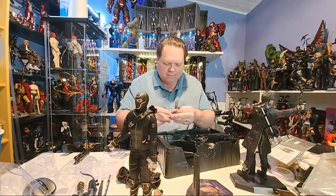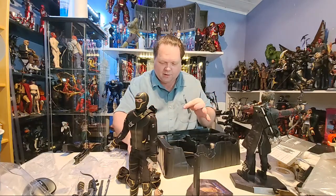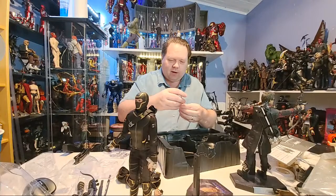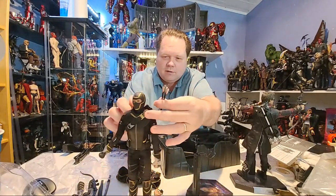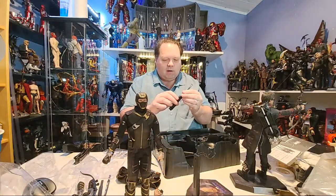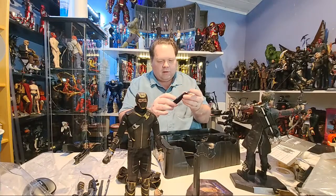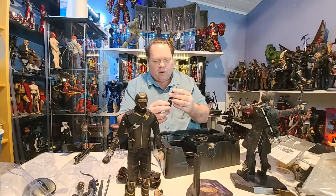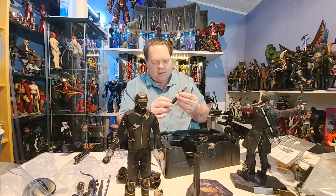Well, when Hawkeye gets here, because this is Ronin, he'll get the other 6 in here too. Yeah, there's just no point in putting the arrowheads on there because you won't see them.